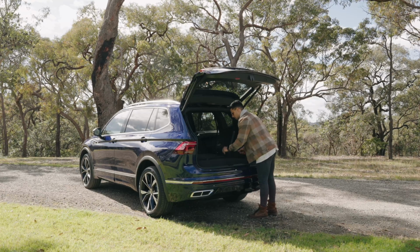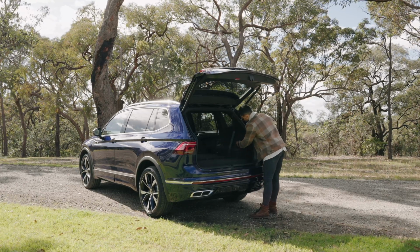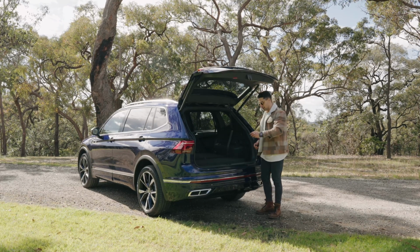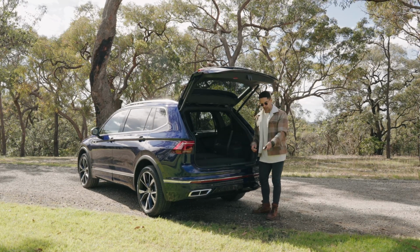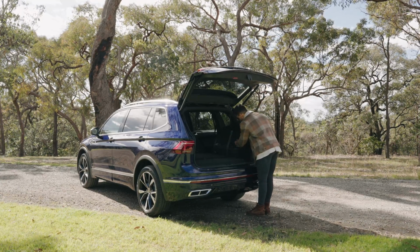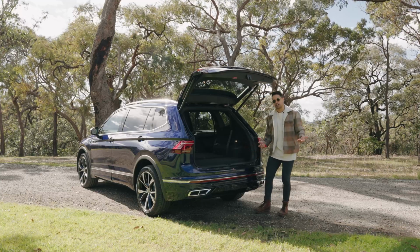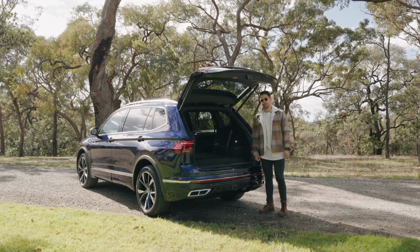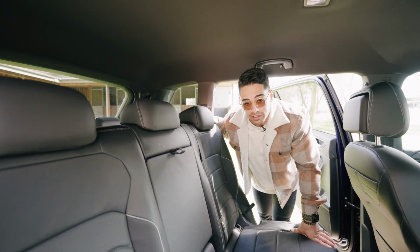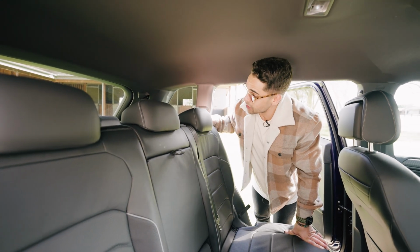Another thing that I like about the Tiguan is, check this out. I've got a torch that can be pulled out from the side and used at night when I can't see things. I think that's a really nice touch. And if you need to charge it, you just chuck it back into the side and it becomes a light again. Pretty cool, right?